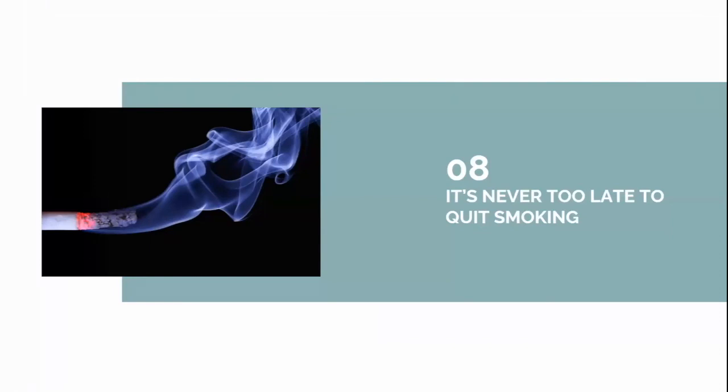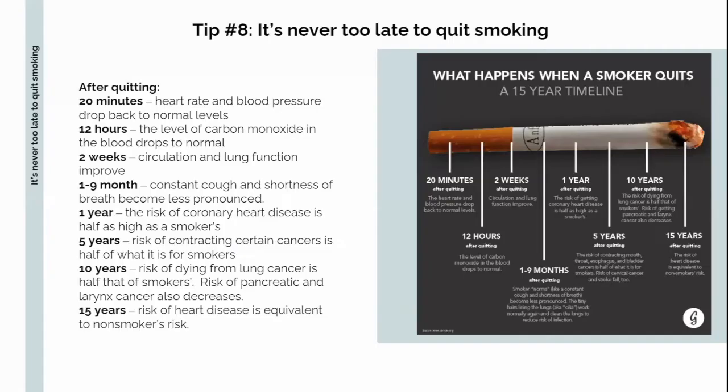The 8th tip I have for you is that it's never too late to quit smoking. Even when we smoke, after 20 minutes, our heart rate and blood pressure drop back to normal levels. By 12 hours, the level of carbon monoxide in the blood drops to normal. Within 2 weeks of quitting, circulation and lung function improve.